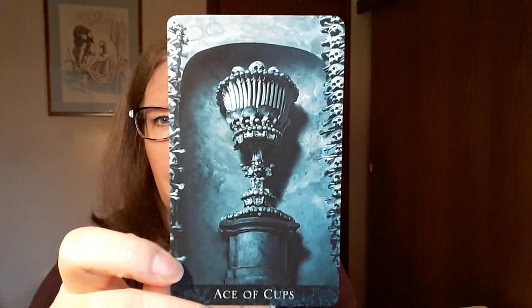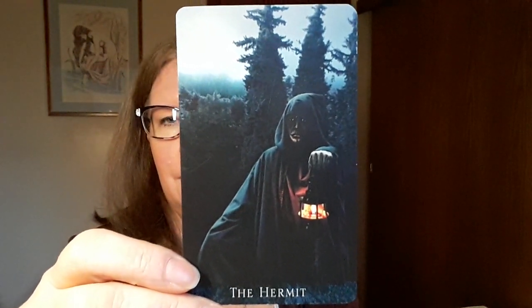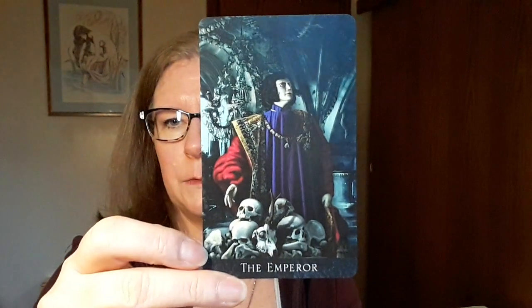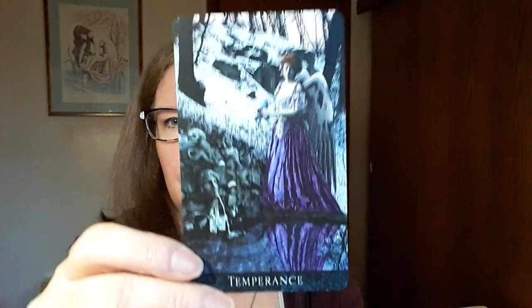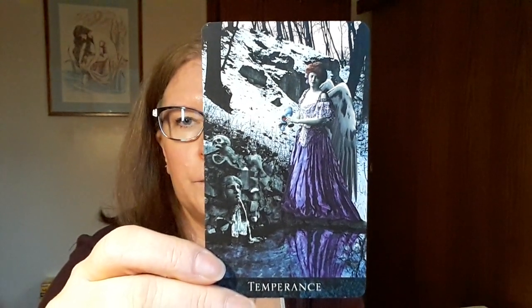Oh, it looks kind of washed out. That sky is really a deeper pink. I think the camera, my little tablet here, kind of blows out the colors. Super creepy hermit. You know, it's just full of Karen and Alex's sort of macabre humor. Oh, I just went absolutely bonkers when I first saw this deck. I think this may be my favorite Temperance card of all time.